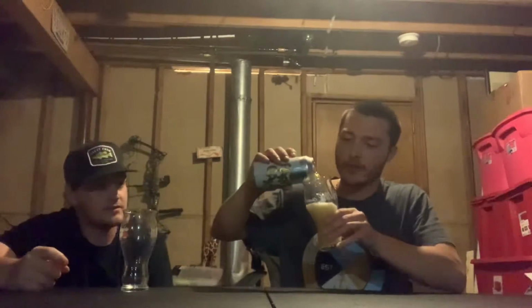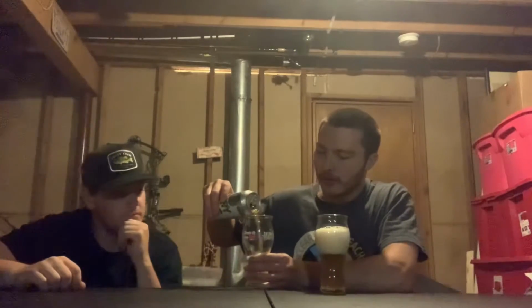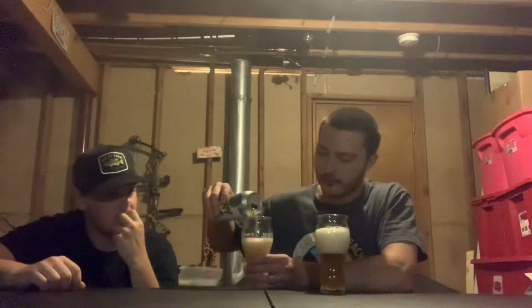Now, like I said, though, see, these cans, I don't know why, they keep spilling a little bit. It says ale with natural flavors added, but they don't straight up say what natural flavors they're using. So I'm guessing maybe vanilla bean, but I'm not too sure.